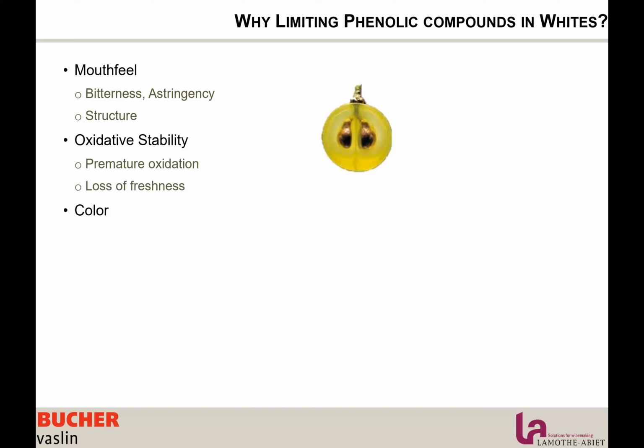Last point is that phenolic compounds are also involved in color. So browning, pinking, but also when we make rosé, the anthocyanins are phenolic compounds responsible for the pink color. Pinot Gris or orange wine, the color is related to the phenolic compounds. So since unbalanced bitterness and astringency, as well as color and colloid instability, are associated with phenolic compounds and ultimately reduce wine quality and wine value, we do want to reduce and limit the phenolic compounds in wine.